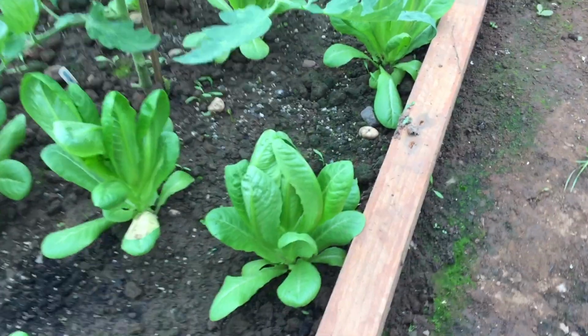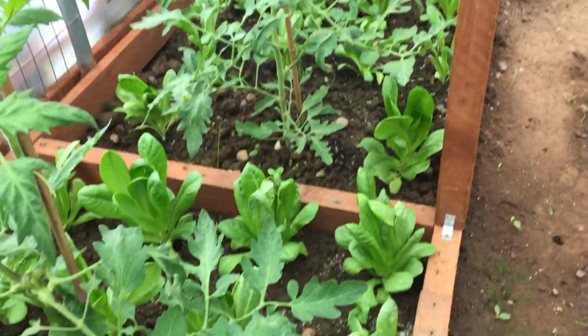Now, the good thing about growing lettuce is that you can cut lettuce and it will grow back. So some varieties of lettuce are called cut and come again. So when you plant them once, they get to a certain size, you'll cut some leaves off them and they'll continue to grow. So a fantastic, easy to grow vegetable to start with is lettuce.